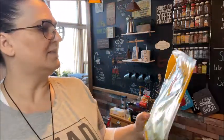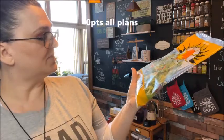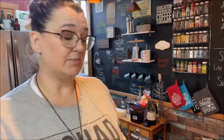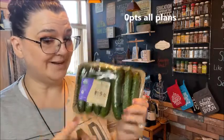Delicious. I also got two bags of the Salades du Midi, I think is how you say it. It is green leaf lettuce, frisée, radicchio, and carrot blend. It's one of my favorite salad mixes that they have. I also got the mini cucumbers because they're mini.